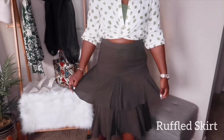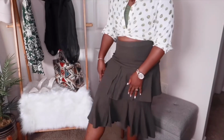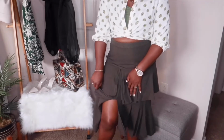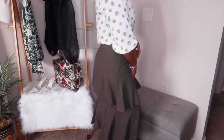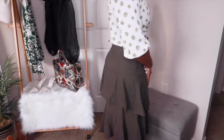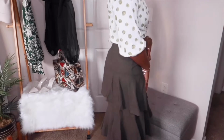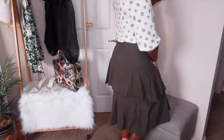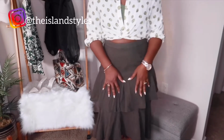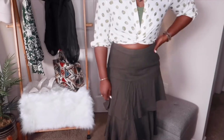All right, so this is the next item that I got from Zara. It's another linen item. It has slits on the side, which I'm always here for some leg action, and it has that tiered detail on it, which definitely attracted me. And actually, when I got this top, I saw this and I was like, this will go perfect together. So I also paired it with these heels that I got from Forever 21, newly in. But I really like how these two pieces come together.